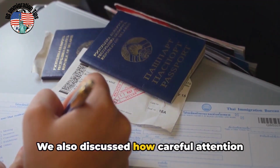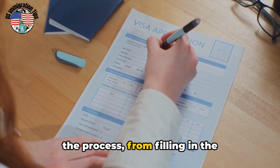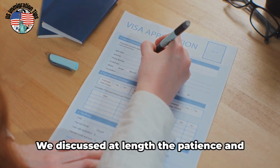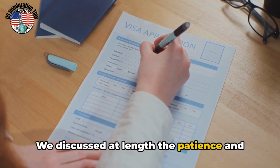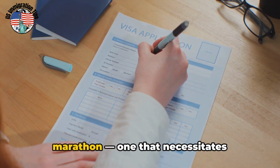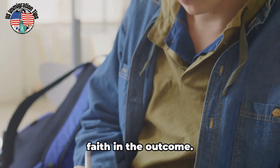We also discussed how careful attention to detail is required at every stage of the process, from filling in the application form right up to preparing for the visa interview. We discussed at length the patience that this journey demands. We discussed how it's not a sprint, but a marathon, one that necessitates endurance, perseverance, and unwavering faith in the outcome.